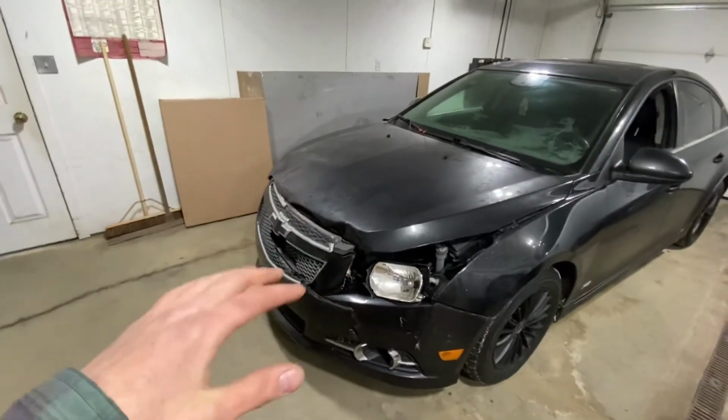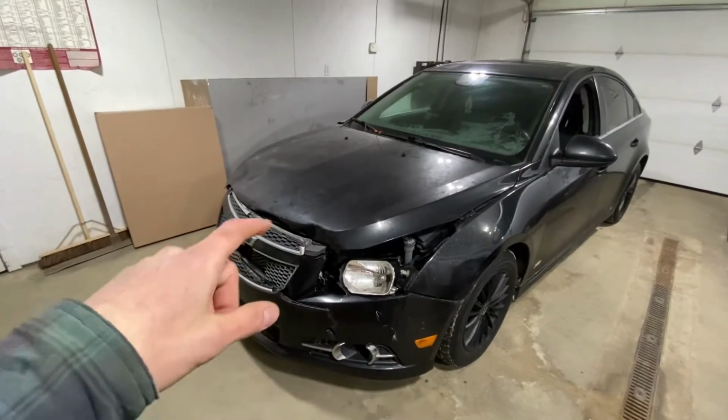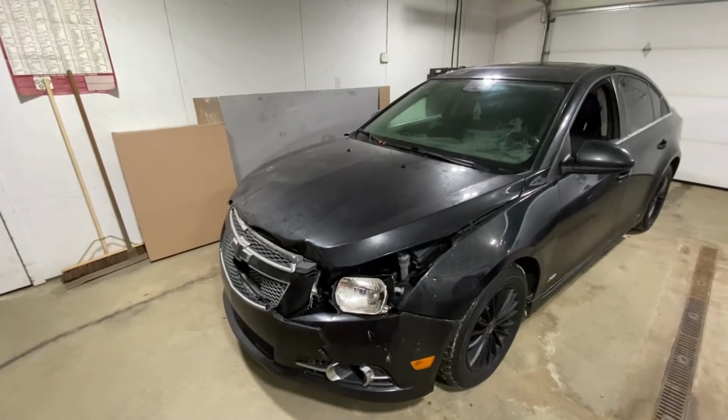So right now, since it's all good, the frame shop has seen it, I can go ahead and tear this thing apart. So I'm pretty much going to just start tearing apart everything that's damaged, and we can just go from there.